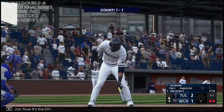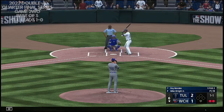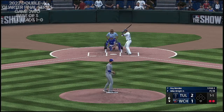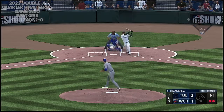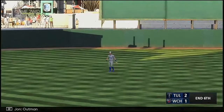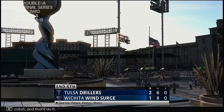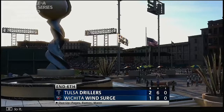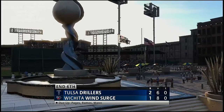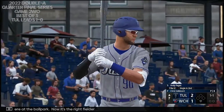Now it's the DH, number 28. Swing, and that ball smashed on a line. Outman makes the catch, and that'll do it. Here at the ballpark. Now it's the right fielder, Andy Pajes.